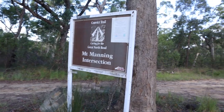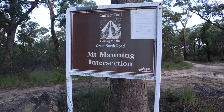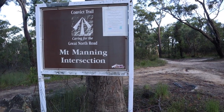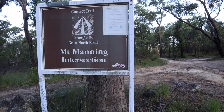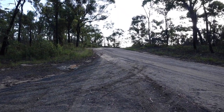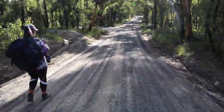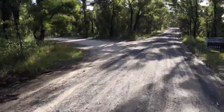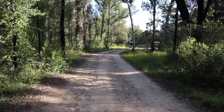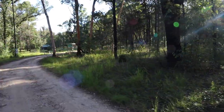Huh? Yeah, we were actually going to go down that one. And the convict trail, carrying on to the Great North Road, Mount Manny intersection. So, yeah, we got to go that way, back towards the car. Two Mogo campgrounds. Our car's over there.